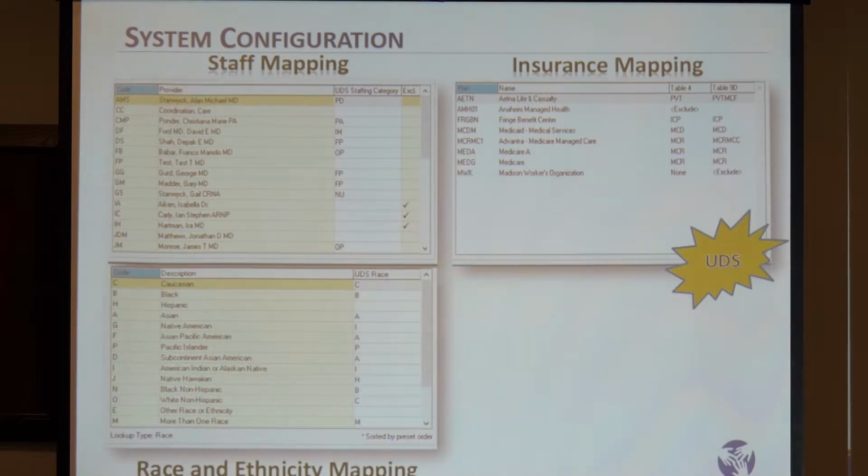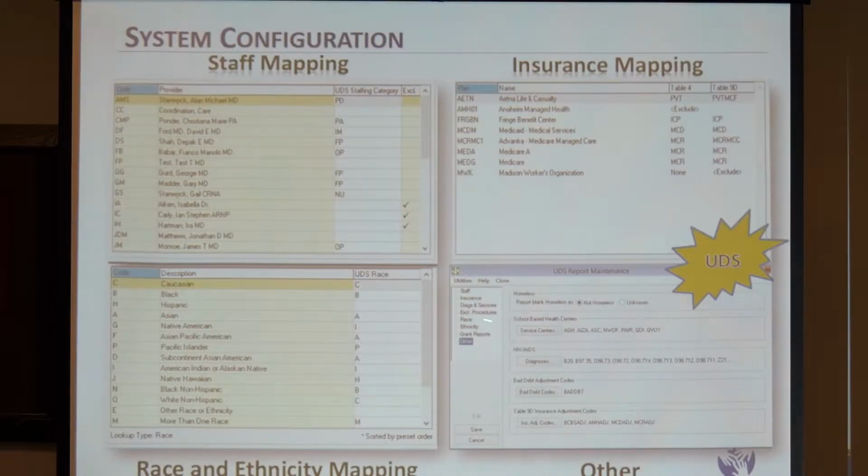Again, for centers that have been with us for a very, very long time, this list on race and ethnicity gets very long. What's important here is that whoever is responsible for UDS setup goes into this table and maps each one of the descriptions here, the race, to what UDS requires. Okay? And finally, we want to make sure that you go into the other section and review that the bad debt codes are set up and the adjustment codes are set up. Again, it tells you there what table it is affecting on your UDS setup, UDS reporting.